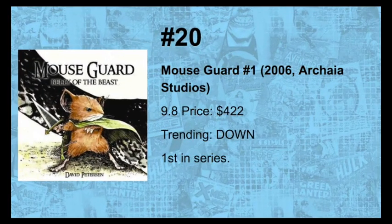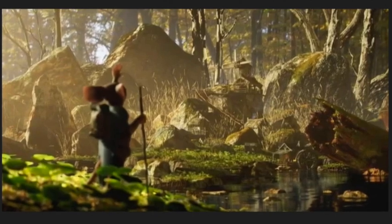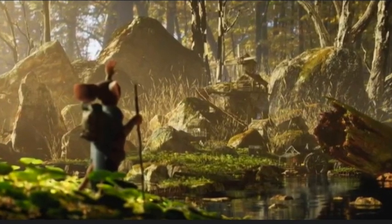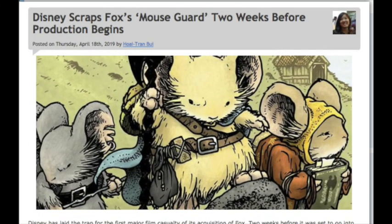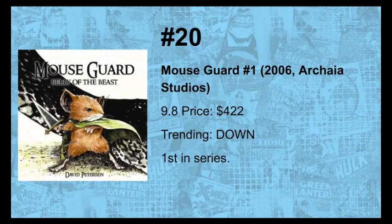Coming in at our number 20 position, we have Mouse Guard number 1 from Archaia Studios. Because of the oversized format of this particular series, it is very hard to find these issues in high grade. The first prints also have a notoriously low print run. Fox has optioned the series, and it had even produced a pilot, but the project was killed after Disney acquired Fox and all of its properties. This has resulted in this book trending down, selling at a CGC 9.8 90-day average price of $422.